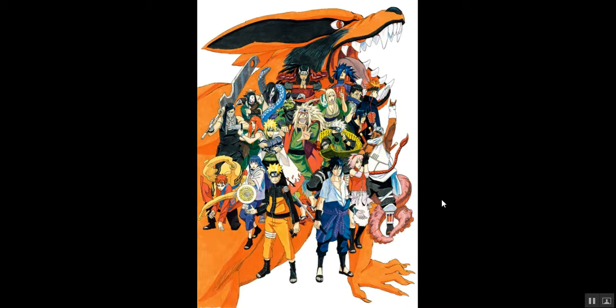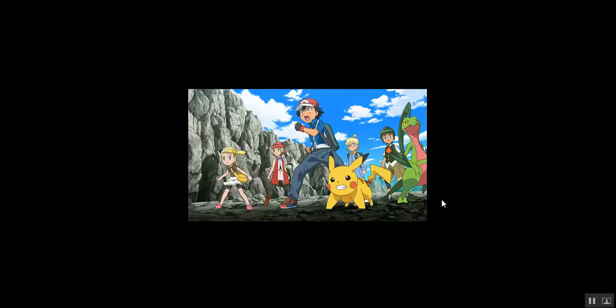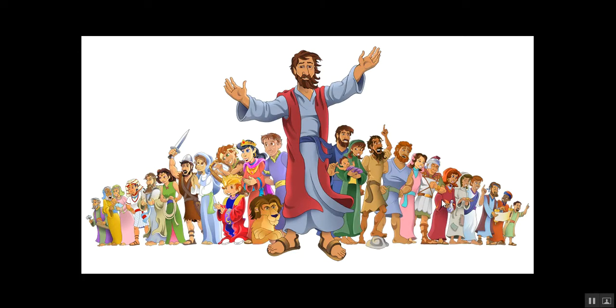Asians don't even look right as Naruto characters. Have you ever seen actual Asians dress up like Naruto? It looks weird because you're always being conditioned to see a white image when you think of Naruto. One Piece, you've seen all these white images. Pokemon, even the Bible. When they watch these TV shows, they're seeing images of Bible prophets, and they're seeing how everyone is supposedly white.